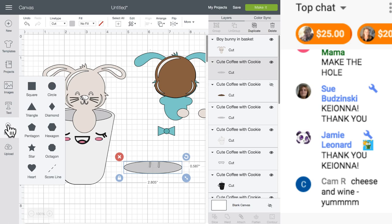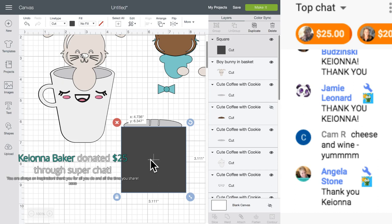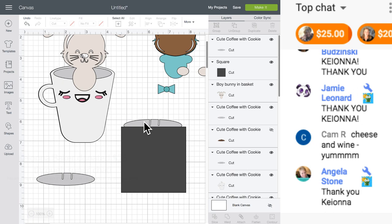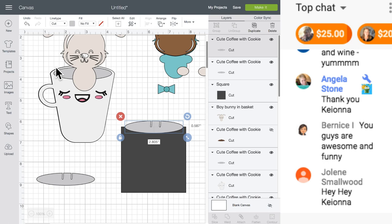So we're going to get a square. Now, what we're doing with this is we're making a knife or a cookie cutter or something like that. And before, I'm going to duplicate this again. I always like to duplicate in case I need it again because we may need it more than once. Okay. What I'm doing is I'm going to make a knife. I'm going to move it to the front because I need to slice this bunny with this exact line here.